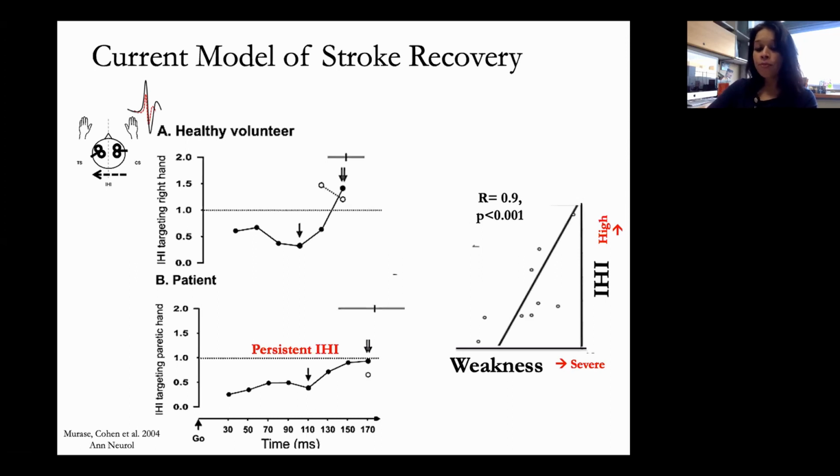So an example from Murase and Cohen's work shows that as patients are more severe, you see deeper and deeper interhemispheric inhibition from the intact motor cortex. And this created and launched the most pervasive theory of brain stimulation in the area of stroke upper extremity motor recovery: the idea that the intact hemisphere is competitive, is too inhibitory, and the more inhibitory it is, the weaker the function of the individual. Therefore, to improve the function of the individual, it is best to shut off the intact hemisphere.